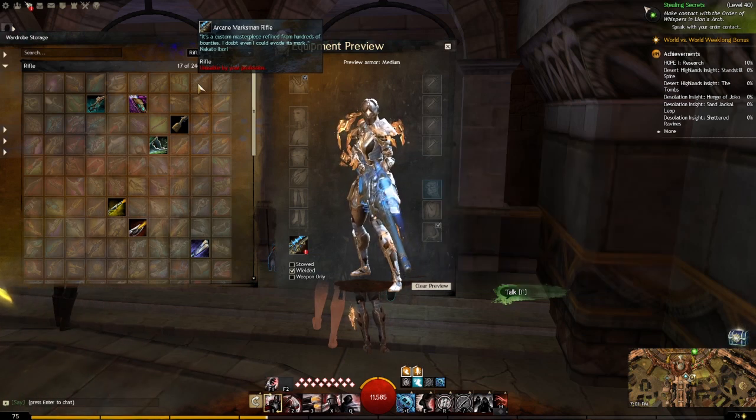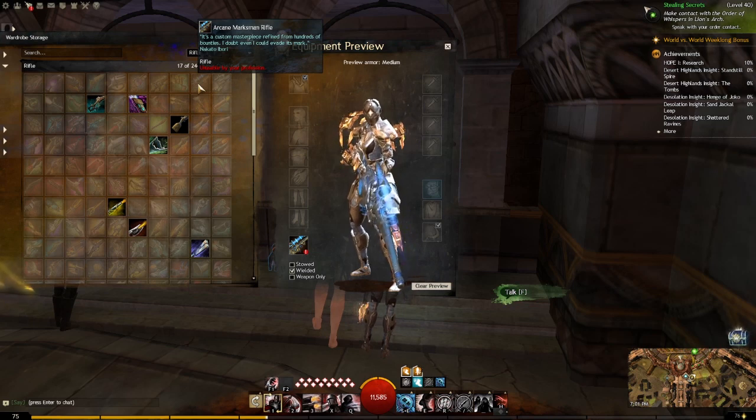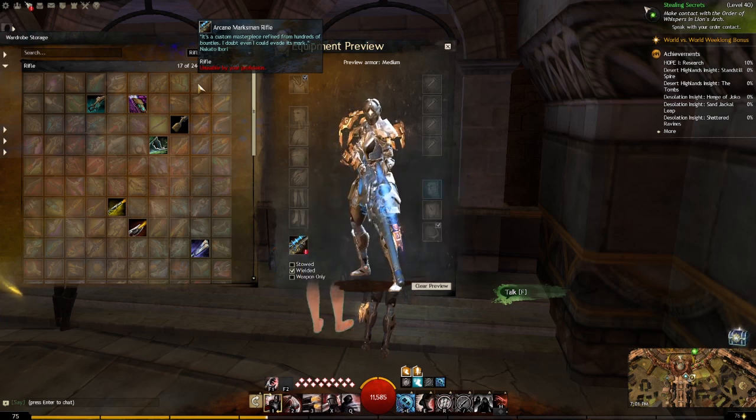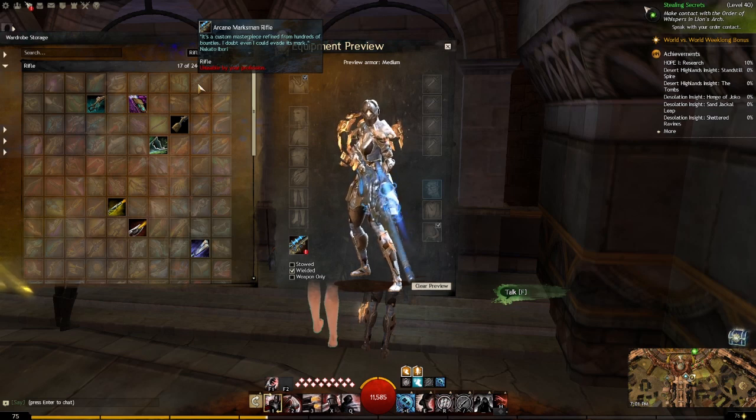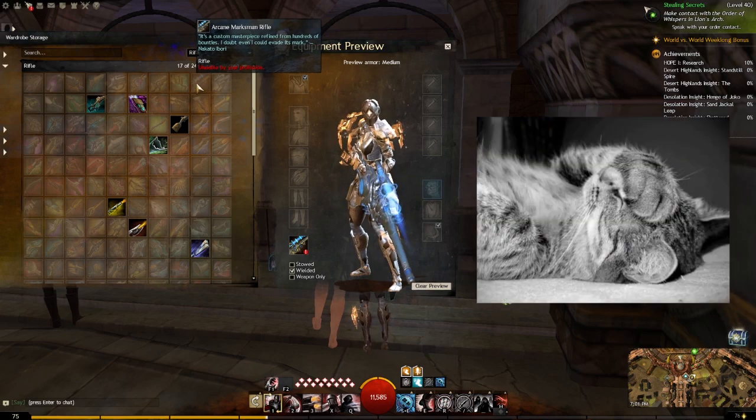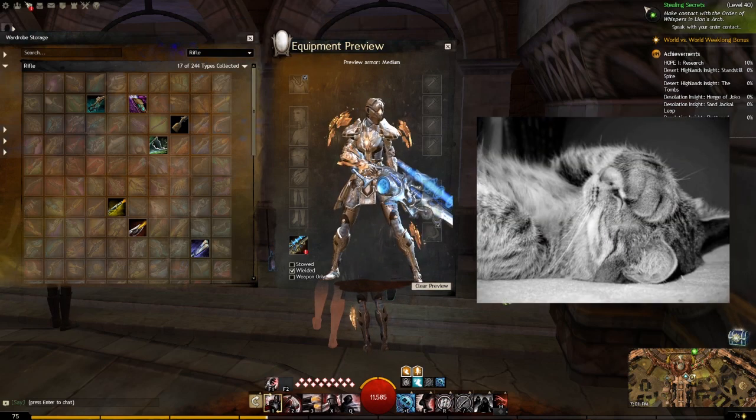Arcane Marksman Rifle. It's a custom masterpiece refined from hundreds of bounties. Oh, well, there you go, bounty hunters, Mandalorian. Hello. I doubt even I could evade its mark. Well, even I myself, Nakato Ibori. That's Japanese. What is this? Nakato, Mitsubishi, sashimi. What the?